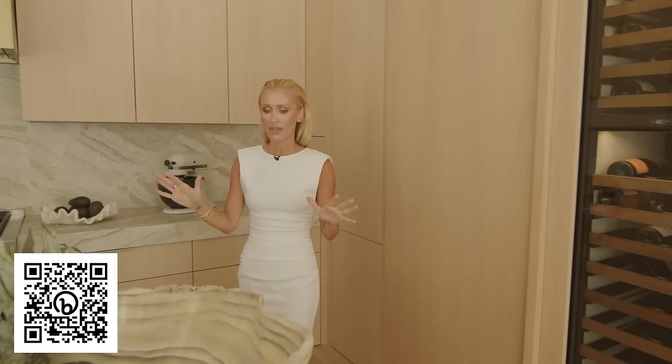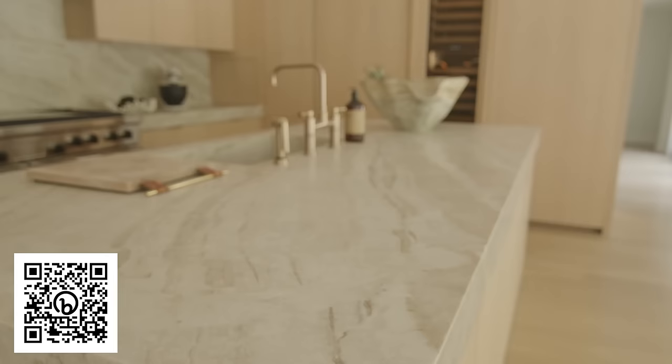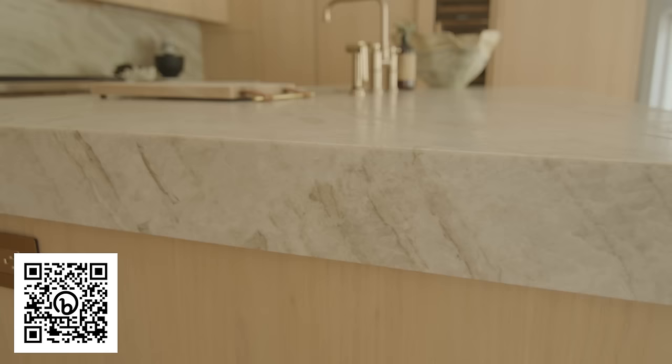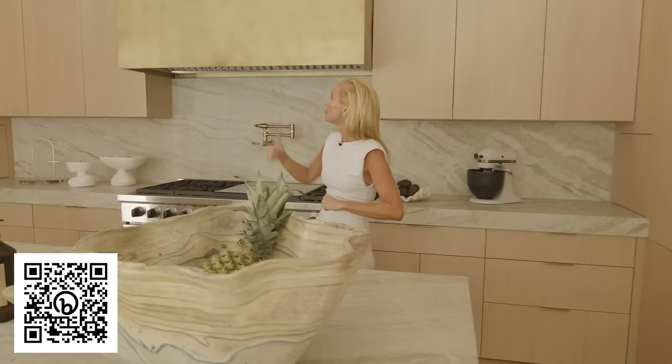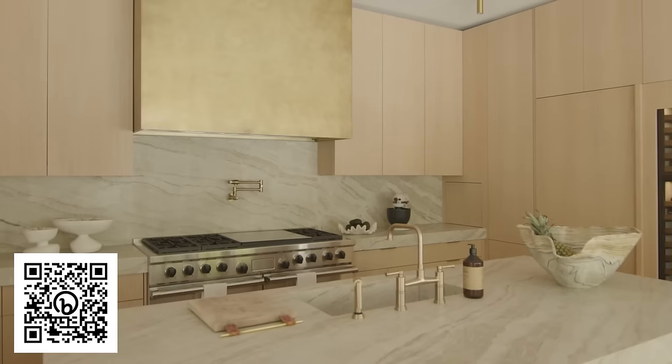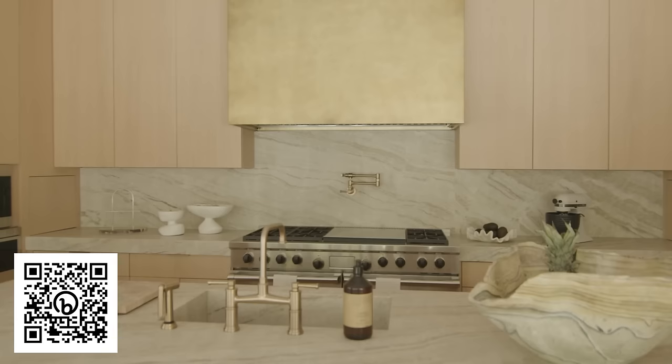This stone that I chose is an antique leathered Taj Mahal, and so it's extremely durable, and I love just the feeling of it. And I did a 5-inch miter to give it extra thickness. Behind me, we've got a custom hood that is in a brass patina, and this is really kind of like the star moment of the kitchen. It's like the first thing that you see, and it really grounds the space. I just love it so much.